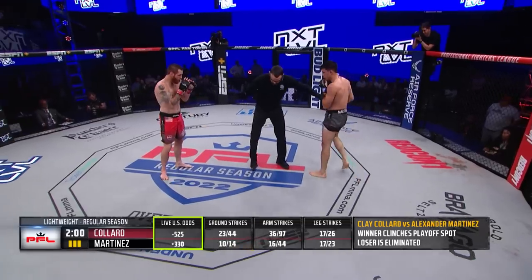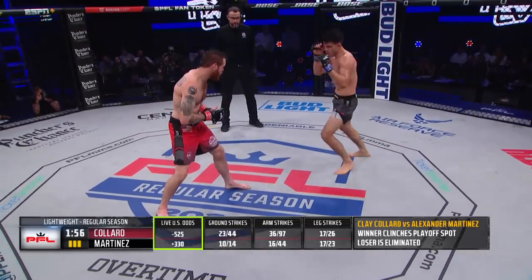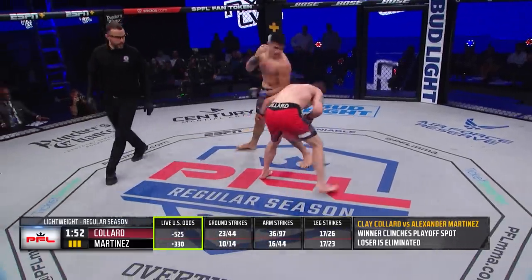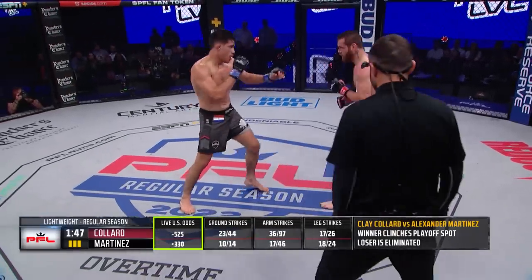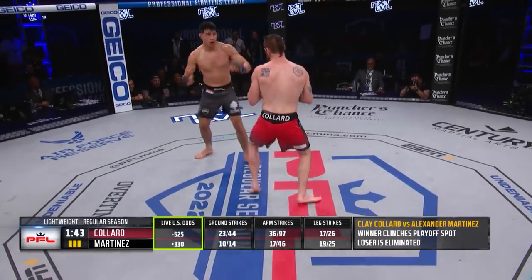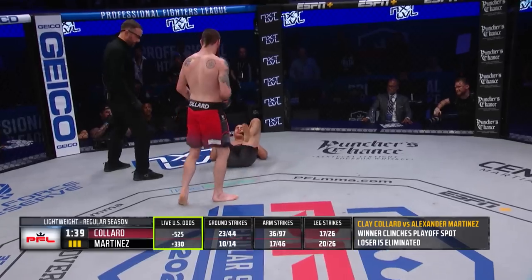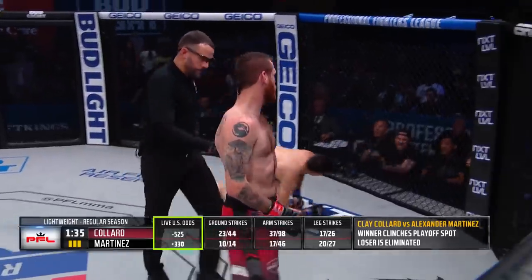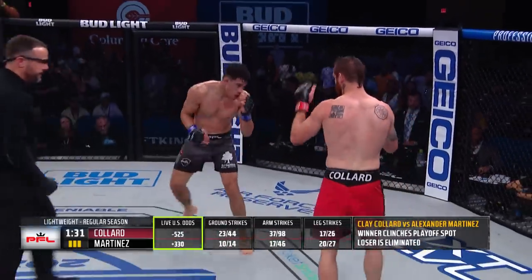2 minutes remain in this lightweight main event. I would say that this fight is still very much undecided heading into the final 2 minutes. Alexander Martinez looks like the fresher fighter, uncorking some kicks. Martinez stumbles to his back. That was not the punch that knocked him down. Martinez speaking directly to his corner as Collard walks away.